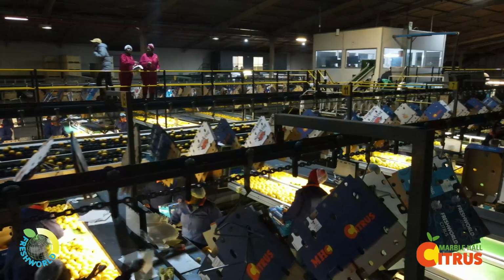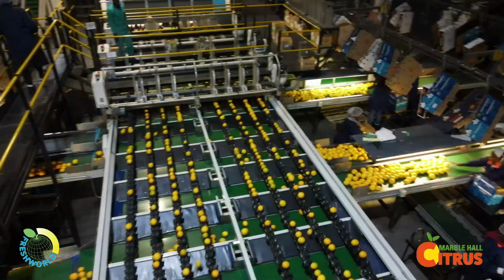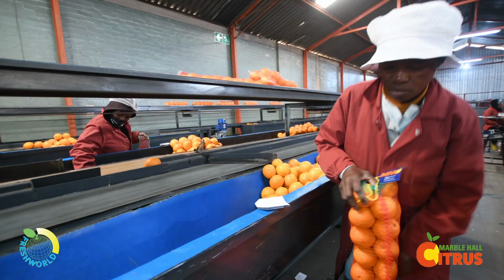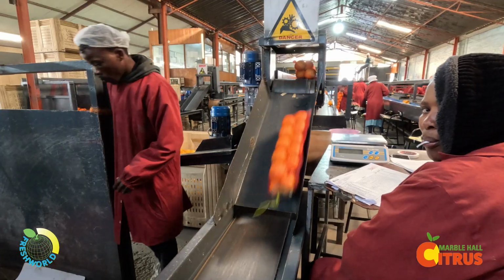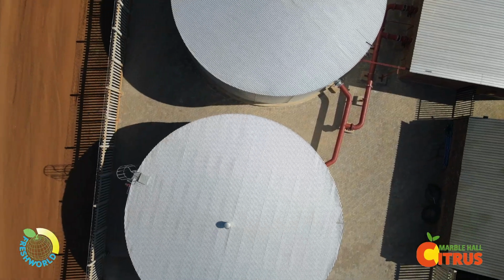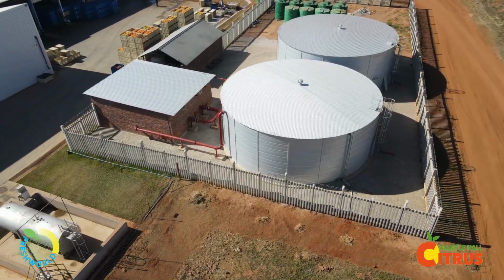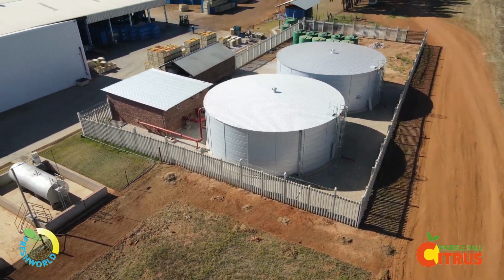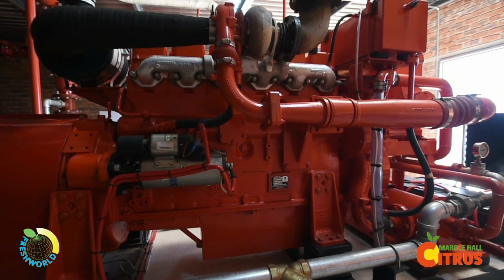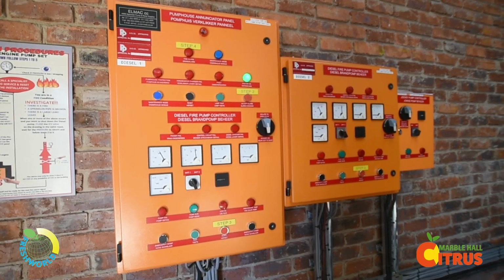Marble Hall Citrus is a 25,000 square meter under-roof packing and cold storage facility for both local and export markets. A state-of-the-art fire protection system was installed to protect the entire 25,000 square meters of the facility, ensuring the safety of the staff and the infrastructure of Marble Hall Citrus, Fresh World and all shareholders' interests.